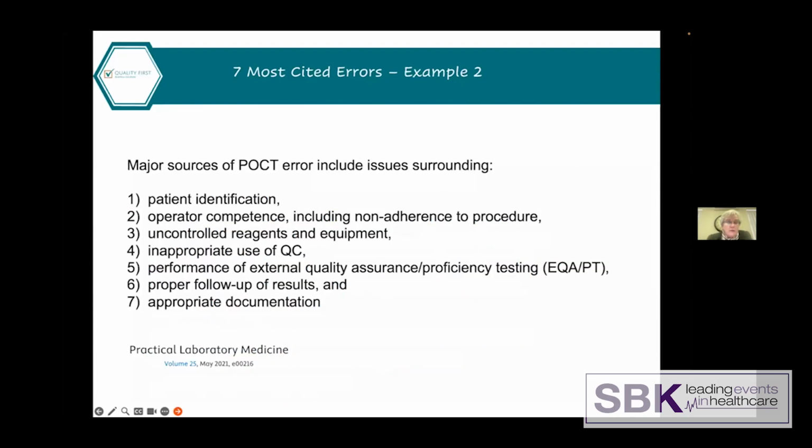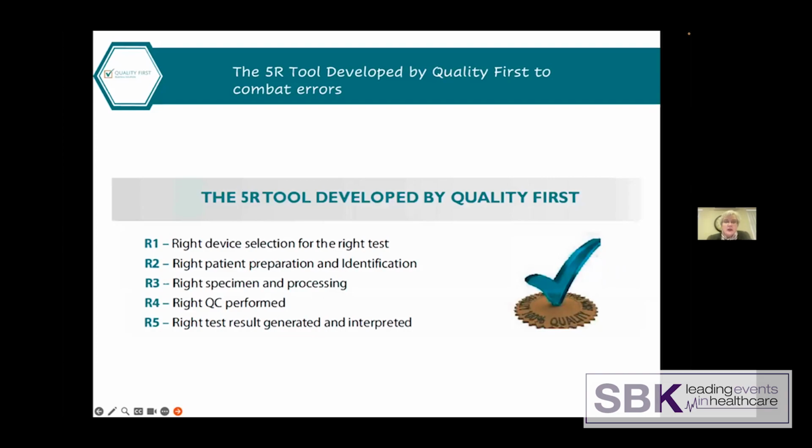Now we're moving to 2021, a study in Practical Laboratory Medicine, volume 25. Major sources of point of care errors include issues surrounding patient identification, operator competence, including non-adherence to procedure, uncontrolled reagents and equipment, inappropriate use of QC, performance of external quality assurance or PT testing, proper follow-up of results, and appropriate documentation. So again, do some research and understand what the sources of error are in the type of point of care device that you select, in your particular environment where you're going to operate, and who's going to operate. Consider a whole process flow, and understand what errors can typically be avoided or mitigated.